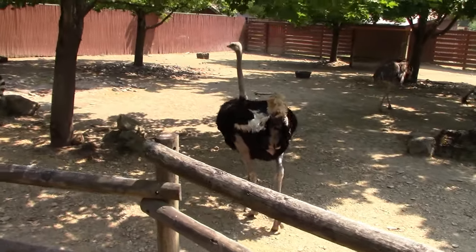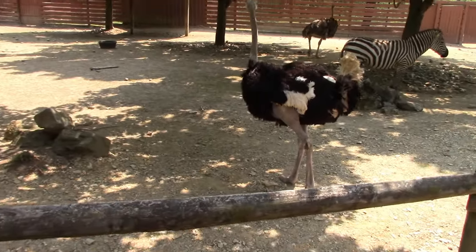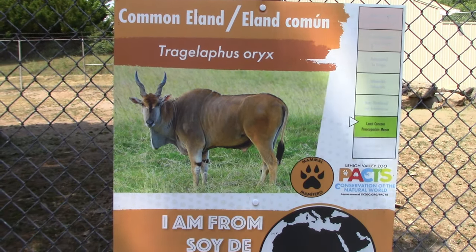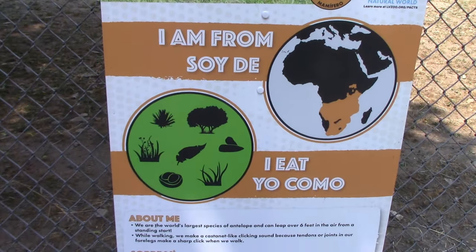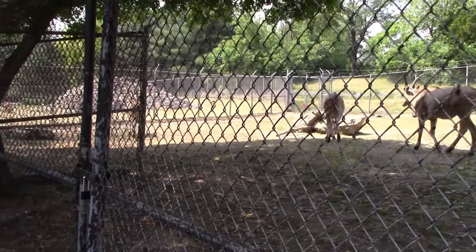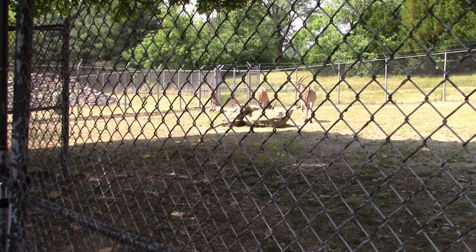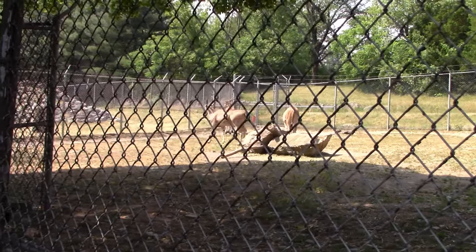Ostrich are the largest flightless birds. I mean, that's one big drumstick right there. Next up, we got common eland. Guys actually shared the same habitat with the oryx. So I guess they naturally just kind of keep to themselves maybe.